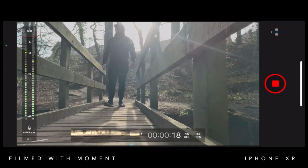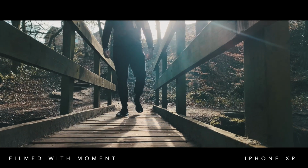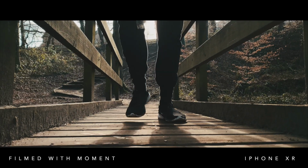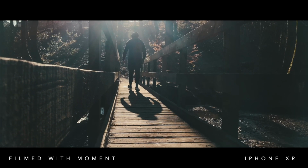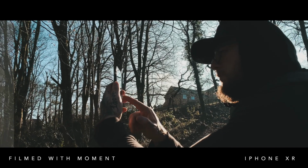So this B-roll sequence was shot entirely on my iPhone XR in the Moment app in 4K in the log profile. Whether or not it's a real log profile, I'm not qualified to say, but according to the Luma waveform, you do get more dynamic range and it does grade exceptionally well.